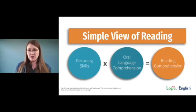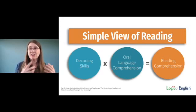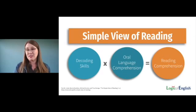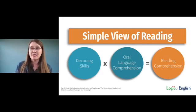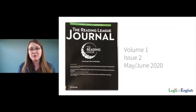So the great news for you is that if you have struggling readers, they can listen to audiobooks. They can continue to build their oral language comprehension skills, and you can then strengthen their decoding skills by systematically teaching the phonograms and spelling rules that explain 98% of English words. And as those decoding skills catch up, they will be able to read and comprehend at the level that they can listen and comprehend. If you want to learn more about the simple view of reading, I highly recommend the Reading League Journal, Volume 1, Issue 2, May-June 2020. There are some great articles about the current research and the simple view of reading in this journal.